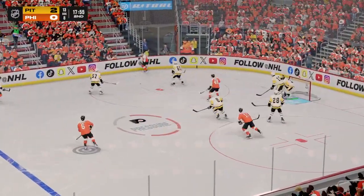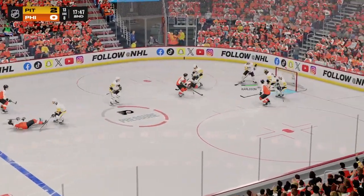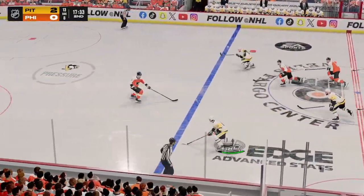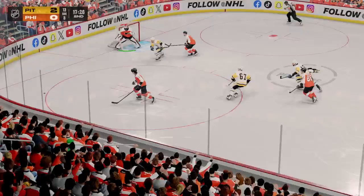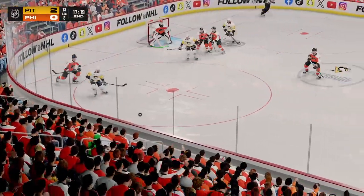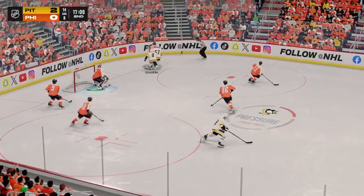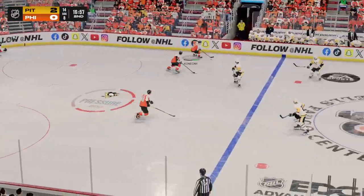Nowhere for that shot to go through. Puts it on net. Backhander in front. Over the line they come. Martin's working it around in the corner. Now a quick pass to Hayes. For the one-timer and makes the save.